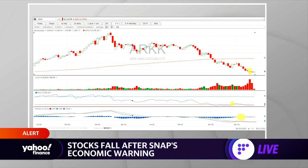I have the ARK Innovation Fund. This goes back to July of 2020. We were just talking about the pandemic darlings round-tripping their gains. This is another one, but this is an ETF. I know you're highlighting some of the candlestick formations here, and a lot of Wall Street people have been punting this because it's been so devastating. I'm just wondering what you see here.